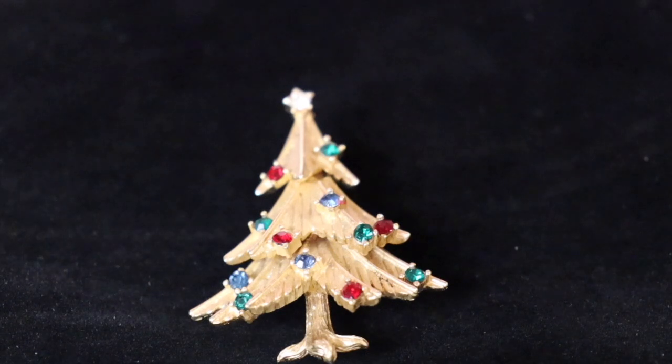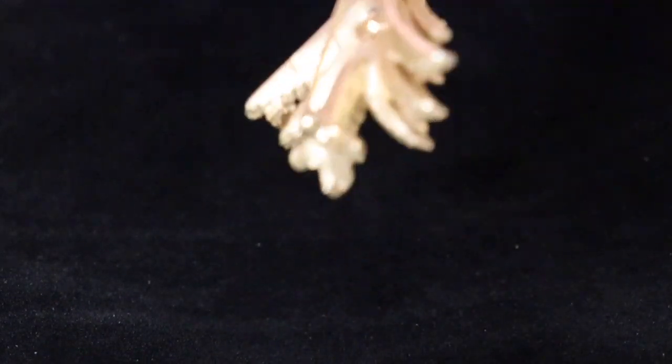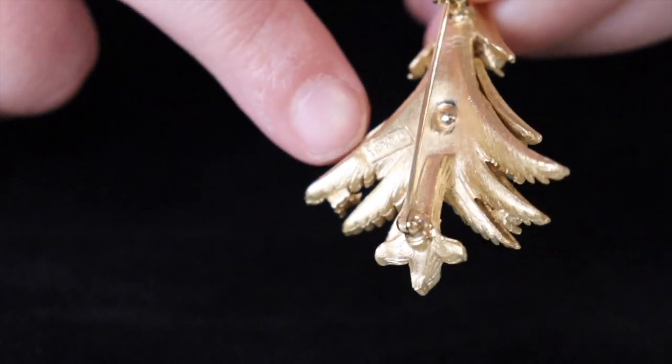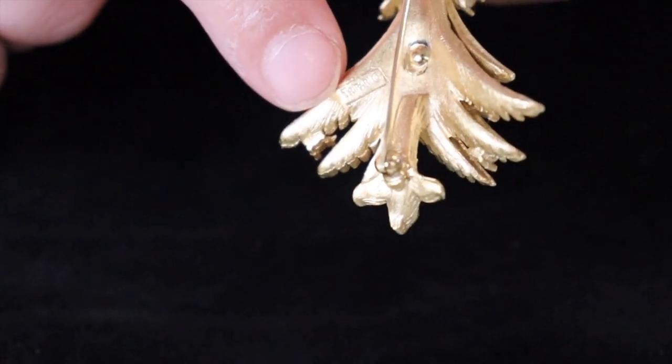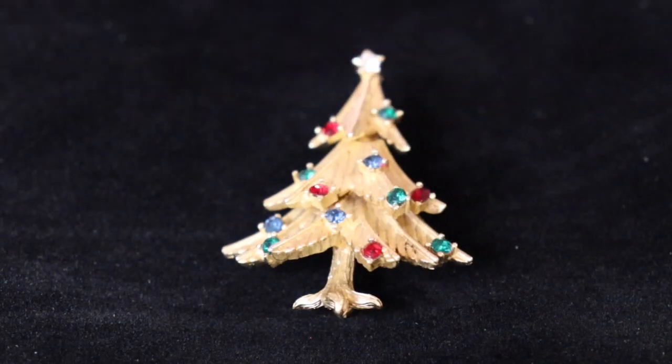Now this piece here was designed by Trifari, and Trifari is well known for their brooches. Trifari was started in 1910 by Gustavo Trifari and his uncle. Now there were several marks that Trifari did. This one happens to be a Crown Trifari, and I don't think the camera's going to pick it up, but this actually has a little tiny crown over the T. That symbolizes Crown Trifari. Now, Crown Trifari marks go from 1920 to 1950.